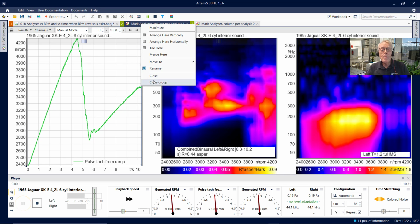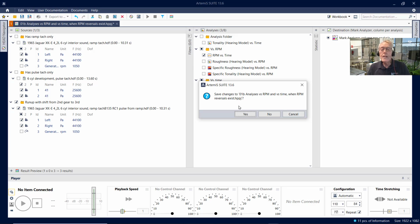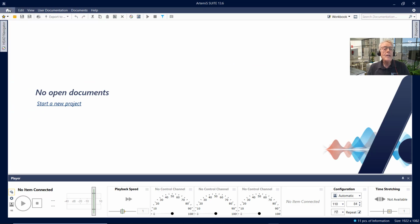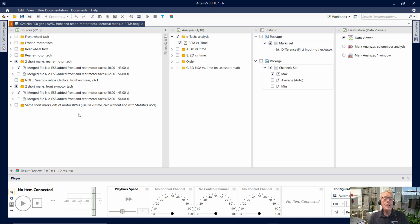I'll close this group and close this project. Now we will go back to the Neo ES8 information and look at the front and rear e-motor tachometers. So we're going to take the RPM versus time to a data viewer and look at the rear e-motor tach and the front e-motor tach on the same file using the two different references.